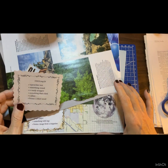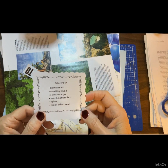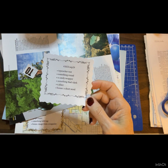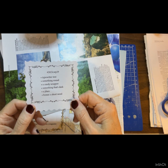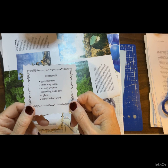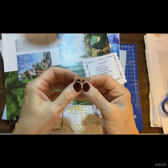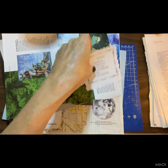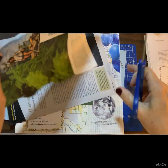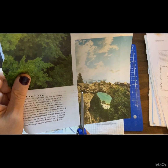For 2023, we're on week 29. We need a typewriter text, something that is round, a candy wrapper, something that's dark, a place, and as a bonus, a short word. So I've rounded up all of these things. I got some pictures to cut out.